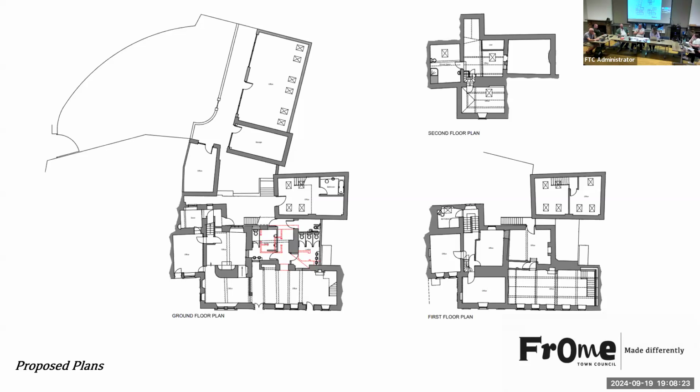Any other thoughts, comments? I mean, I sort of agree with what Mark said. Yeah. Happy to see it come back into life, exactly, rather than a derelict building. So, as a temporary use of building, then I think we can support it.